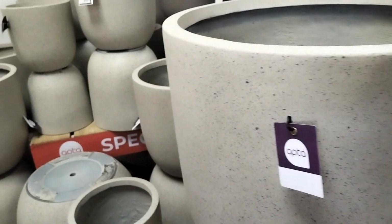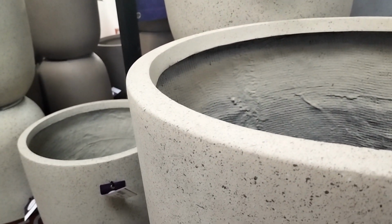These are some large pots. They are, not sure what the medium that they're made from.